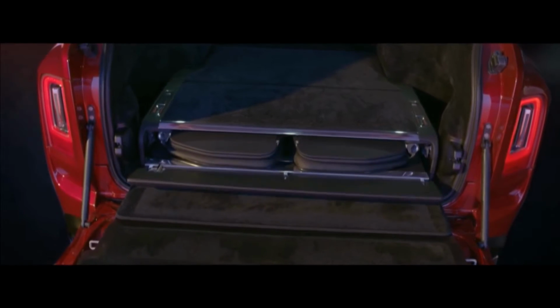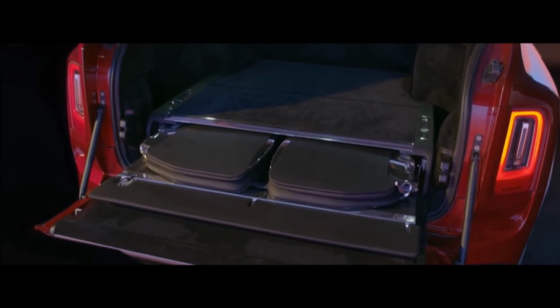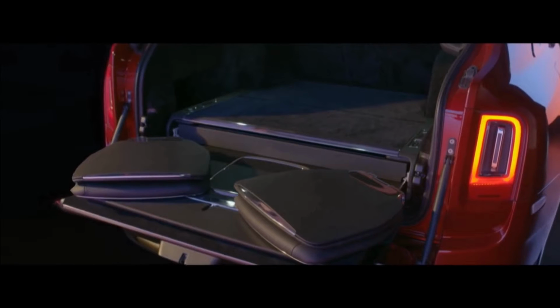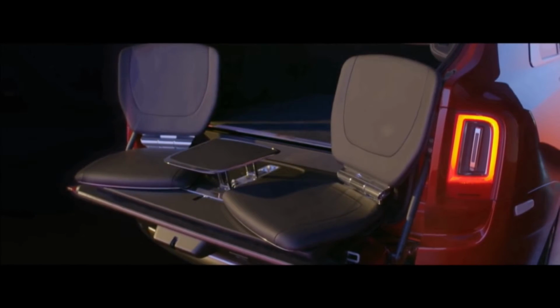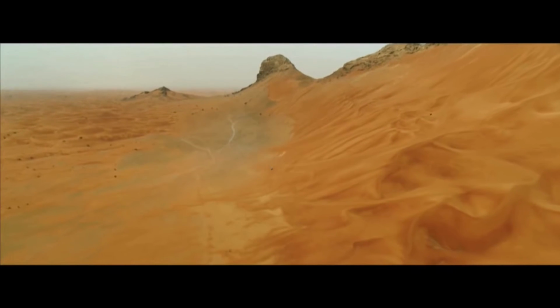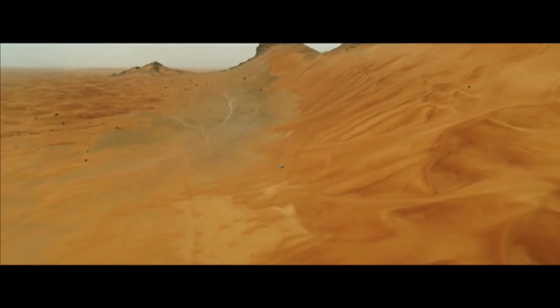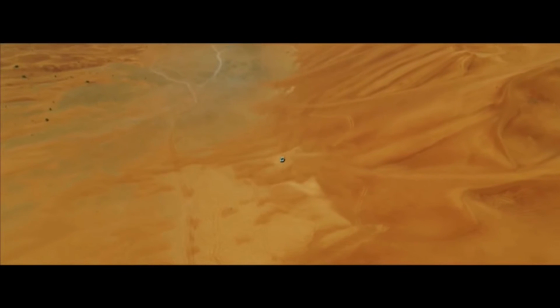the effortless deployment of seats that allow you to maybe take in that moment in front of you, whether it's a savannah stretching out in front of you or maybe something as simple as your child's sports day. The recreation module can be tailored for that luxury lifestyle moment. We have maybe the challenge of the big red dunes in Dubai, but on the other hand, whether it's the opera or the red carpet premiere, Cullinan has to balance those two concepts beautifully.